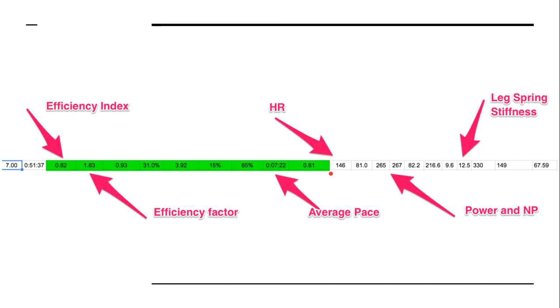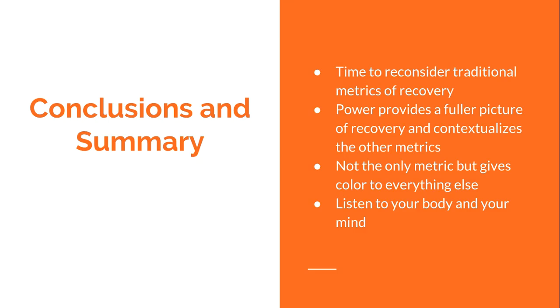And I think if you put all of those puzzle pieces together, it shows a clearer picture of whether you should and are able to return to your normal training load. So overall, conclusions and summary: I think it's time for coaches to reconsider traditional metrics of recovery. Power provides, in my opinion, a fuller picture of recovery and contextualizes the other metrics such as pace and heart rate. It's definitely not the only metric, but it gives color to everything else.